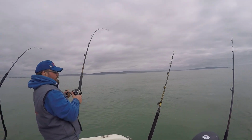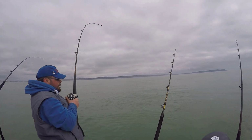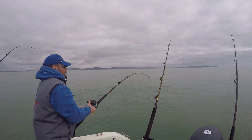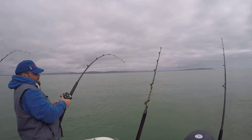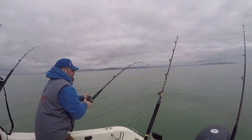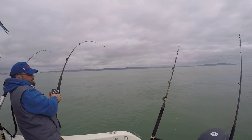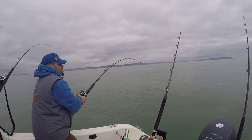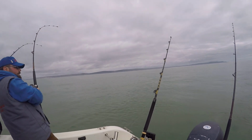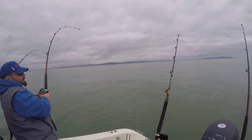Probably conger because he's shaking the head. Let's see what's going to happen. I got mackerel fillet over there. Or maybe a big spurdog. We'll see. Okay, you should see him soon. I'm thinking it's going to be conger, but you never know. We got rubbing leader now. Let's see, show your face. Yep, yeah, it's a conger.